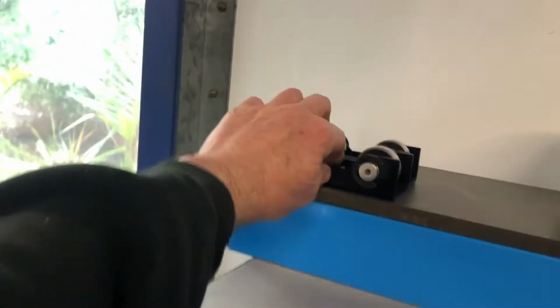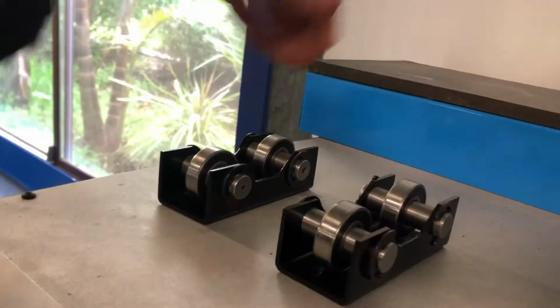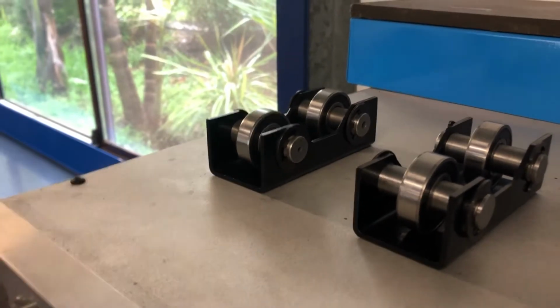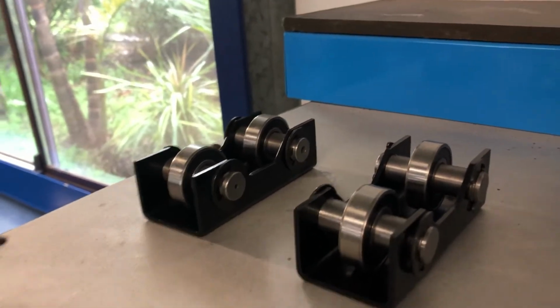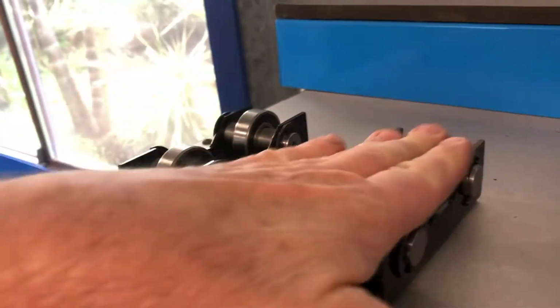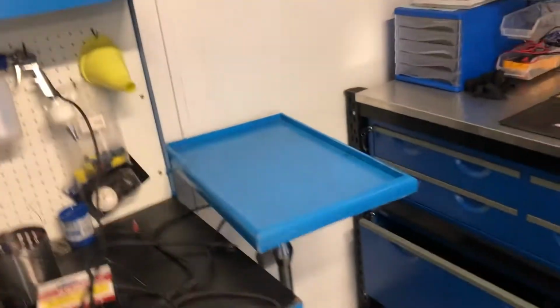And, oh look, these I made the other day. They're just a pair of rollers. You put your bit of pipe or tube or whatever on there, and when you're trying to plasma cut it, it gives you a nice straight round cut. So the tube just sits in that and just rolls. So you could probably use them for other stuff too, but yeah, handy for that. And what else have we got?